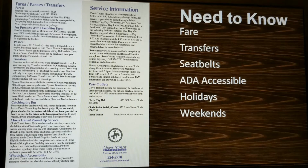Seatbelt regulations, ADA accessible. All of our buses are ADA accessible. And we also ask you to pay particular attention to the holiday and weekend schedule. They are different. So please pay particular attention to that, as those buses may run at a different time schedule.